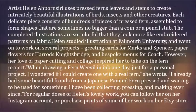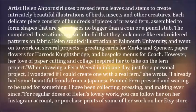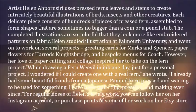When drawing a fern weevil in ink one day, just for a personal project, "I wondered if I could create one with a real fern," she wrote. "I already had some beautiful fronds from a Japanese painted fern pressed and waiting to be used for something. I have been collecting, pressing, and making ever since."